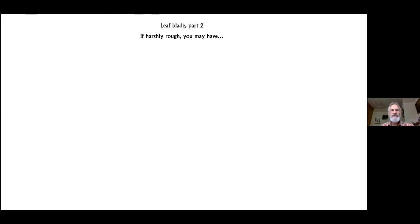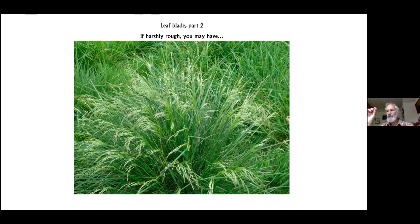Okay, if the leaf blade is harshly rough, especially if you grip it between your two fingers like that and try to pull your fingers up the leaf like that and can't because it's so rough, then you've got tufted, or may well have tufted hair grass. Slightly later flowering grass, and that one's just coming into flower.